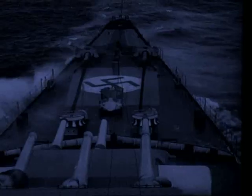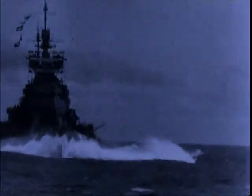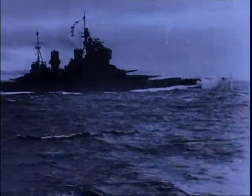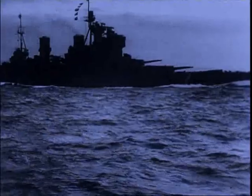As Admiral Bey set off at full speed for the safety of his base in Norway, with Admiral Burnett's cruisers in hot pursuit, he didn't know that the battleship Duke of York, with its 14-inch guns, now lay almost directly in his path. The trap was about to close.